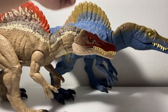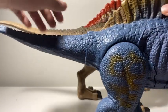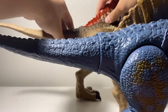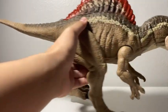See this one, nothing too interesting going on. But let's take a look at the tails though. See the one in the back right here? And you see this one. So if Mattel could do it with this one, I don't see why they couldn't give this one some sturdy joints.